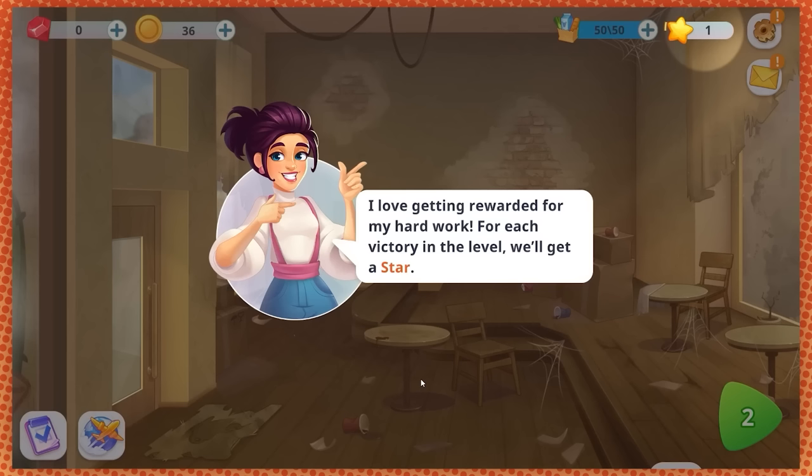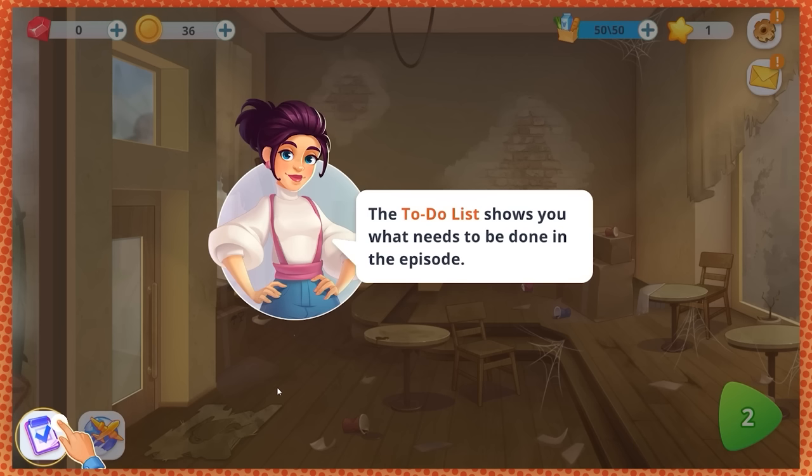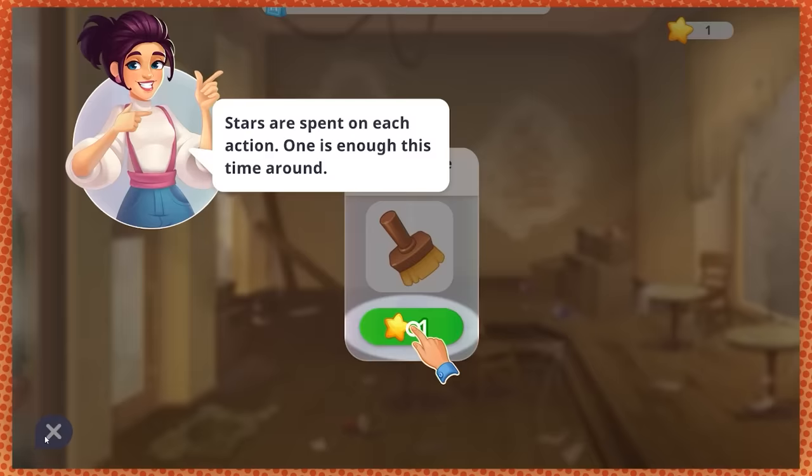I love getting rewarded for my hard work. For each victory in the level, we'll get a star. Okay. The to-do list shows you what needs to be done in the episode. Oh, thanks. Wow. Aaron and Dan. Okay. Stars are spent on each action. One is enough this time around.